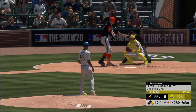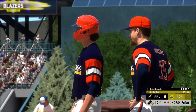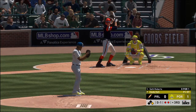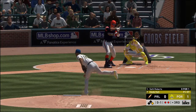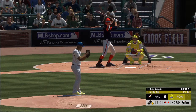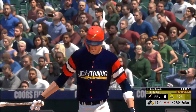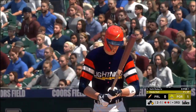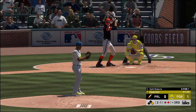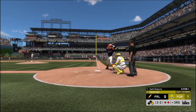Stepping in now, Seth Roberts, as he'll take a changeup here for strike 1. Here comes the 0-1. Nope. And he misses with it. 1-1. 1 strike. Fastball close, but he didn't get it. 2-1. Has a look, now the pitch. Could have been 3-1. Instead, it's 2-2. 2 out with the man at first.